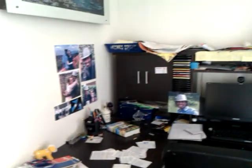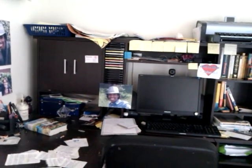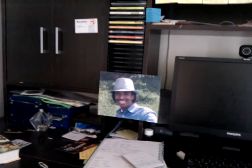The hallway. This is the office. Here I have my study books. Ansel. I don't know. Who is that sexy man down there? That's my husband. Oh my god, look at him, he's gorgeous.